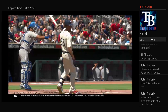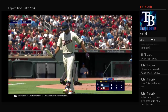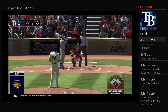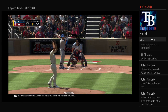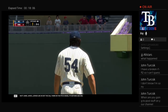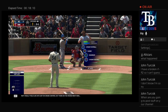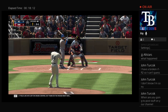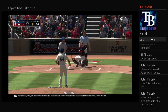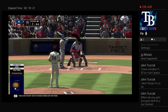And the inning goes away in unceremonious fashion on a swing and a miss at a ball way outside. The third baseman, Mike Moustakas, now comes into this at bat 0 for 1 in the ball game. Number 8. And looks like he got the call there on the pitch inside. It's 0-1. Really feels like he's just on cruise control out there on the mound right now. Yeah, it really does, Matt, but this offense isn't helping him too much. It sort of feels like the next team to score is going to win this thing.